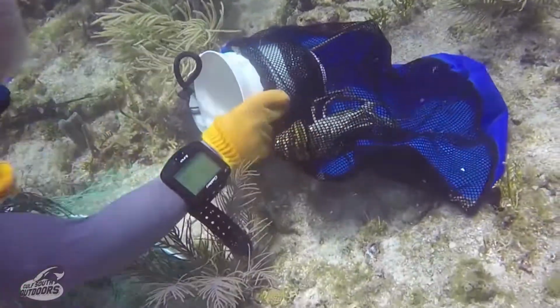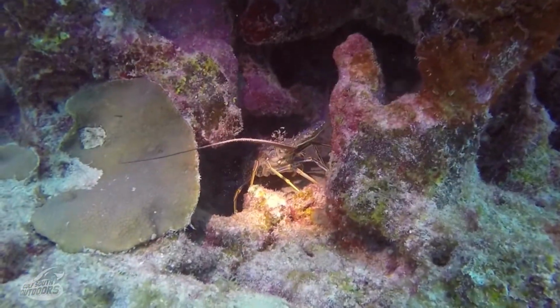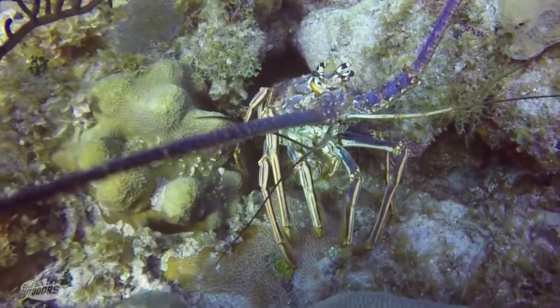In the past, I've seen divers spear lobsters, but I've always viewed this as unsportsmanlike. Indeed, Florida has now banned the practice, as it's impossible to confirm they're legal before killing the creature.